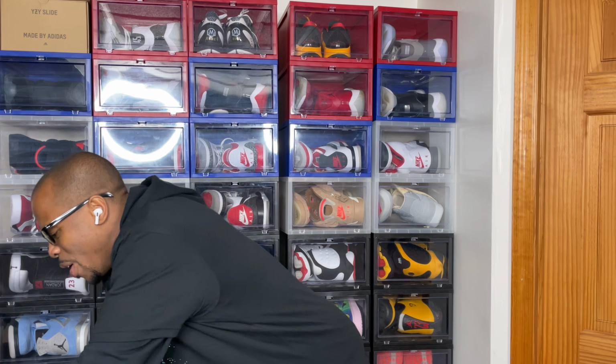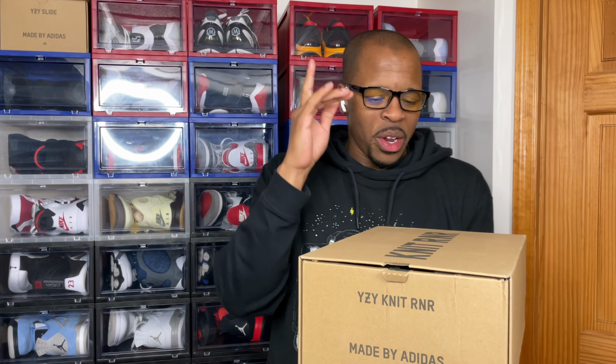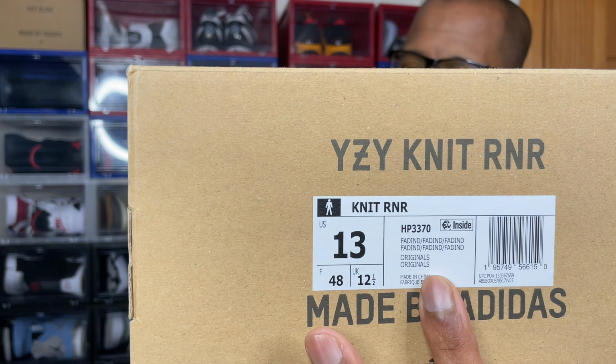So let me bring this over here, and you can see right here, first time on the Miltnificent channel, I present to you the Knit Runner. Now, I know some people have some interesting suggestions about this shoe, but I had a chance to kind of feel it to a certain point, if that makes sense. But there are some benefits to this, and I'll explain why momentarily. See right here, got size 13 on the box, big boy gang. And you can see that it also says Fade Indigo hyphenated. Let's just get straight into it, man.